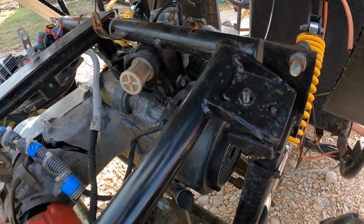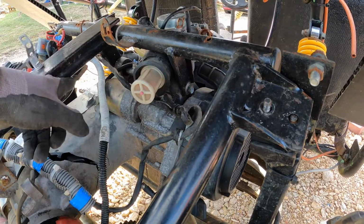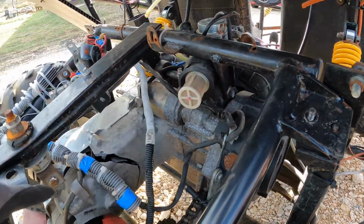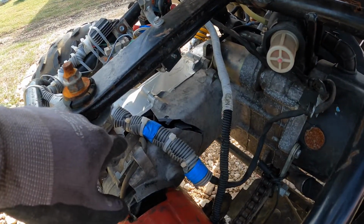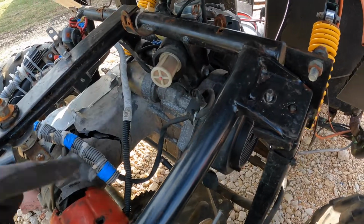Alright guys, now that we got those off, the next thing we can do is take off this bolt which holds the moped engine in place. It has another bracket right here, as you can see, but unfortunately it's broken. We're going to have to take off that one from up there.